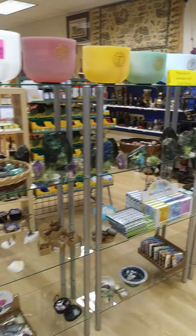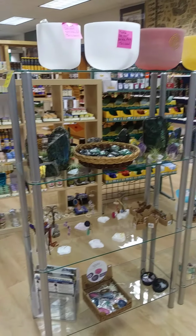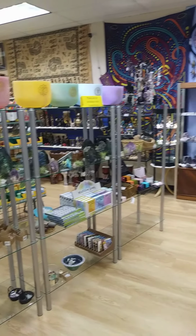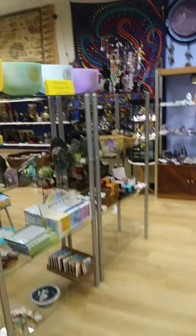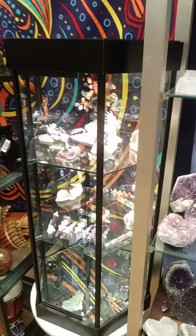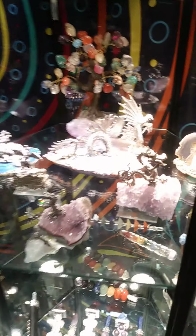We did add these 3 new glass shelves in here, which are still getting re-merchandised because again, we're adding a lot of stuff out, but we're able to display our crystal singing bowls there on the top. We've got 3 more racks in this section. Super excited about that. And then last but not least, our case of shiny things, dragons on crystals.